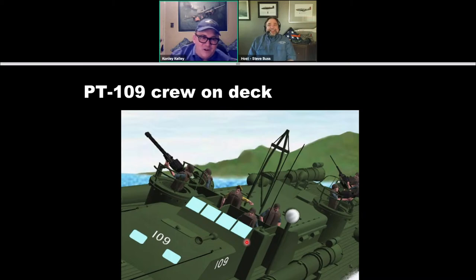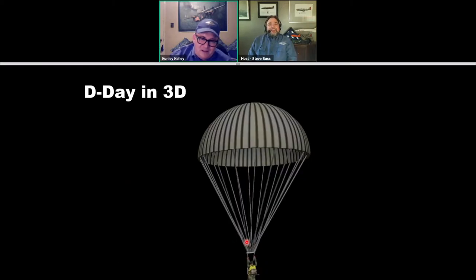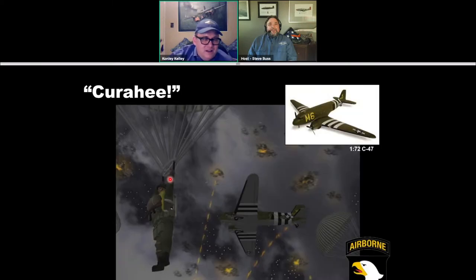But then D-Day is another great example of a subject from World War II that you can model. So here's a piece on D-Day, and here's the 101st Airborne over Normandy. So I've made the C-47, of course, the paratrooper, and then the sky and the flak and everything in Photoshop later.